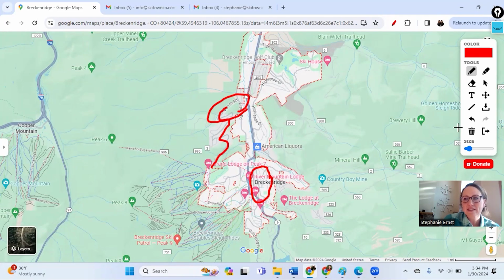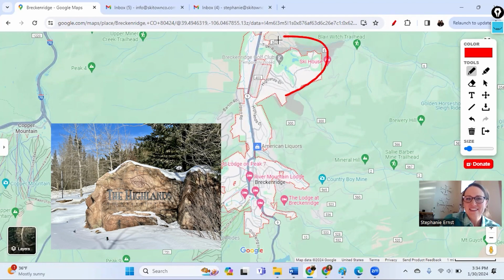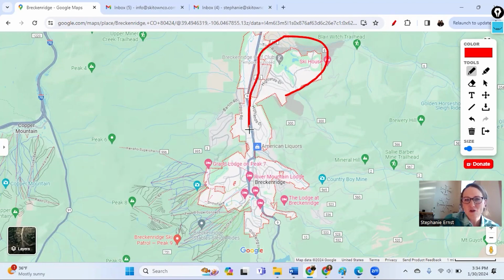Here we have the Highlands. The Highlands is pretty much single family homes. It is rather large, and it encompasses the Breckenridge Golf Course during the summer and the Nordic Center during the winter. There is a bus that comes through here. It stops at the clubhouse, but that's pretty much it. A lot of this neighborhood isn't really walking distance from a bus stop, but they are beautiful single family homes.